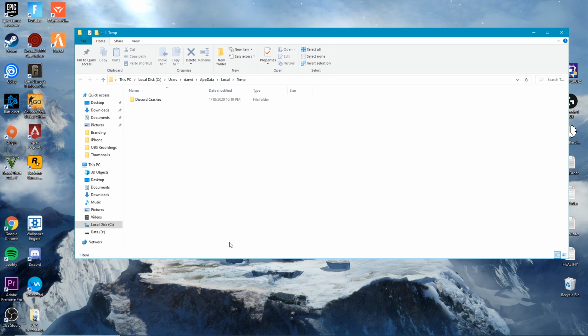The reason not all of them will delete is because you do have that specific program open. As you can see, I have Discord running in the background because I have opened it before and then I closed it, so it is still open. I could end the process and clear this file folder if I'd like, but I'm going to let it sit there just because it's not too big of a deal.